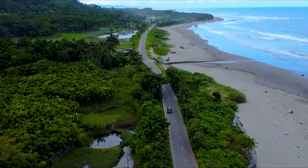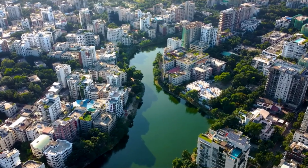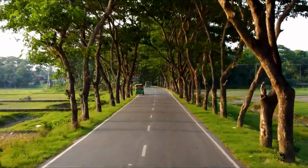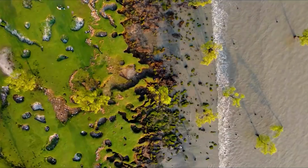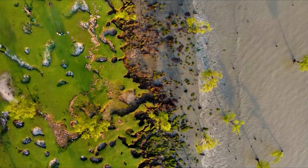Now that we've covered some of the popular models, let's discuss the key features that set DJI drones apart. Intelligent flight modes. DJI drones come with a variety of flight modes, such as active track, which allows the drone to autonomously track and follow a subject. There's also point of interest, which lets you circle around a specific object or location, and waypoints, where you can pre-plan the drone's flight path.